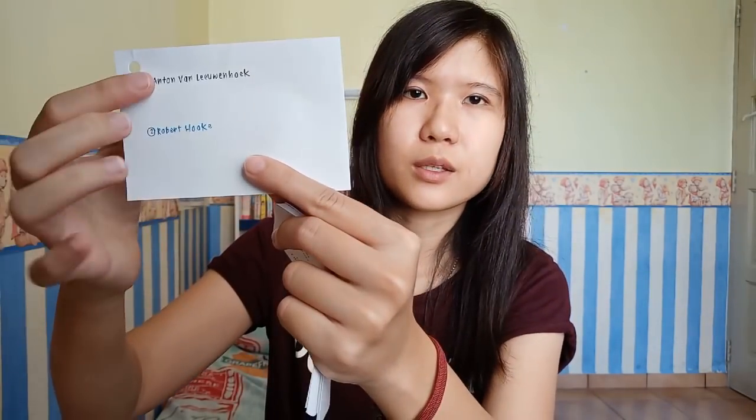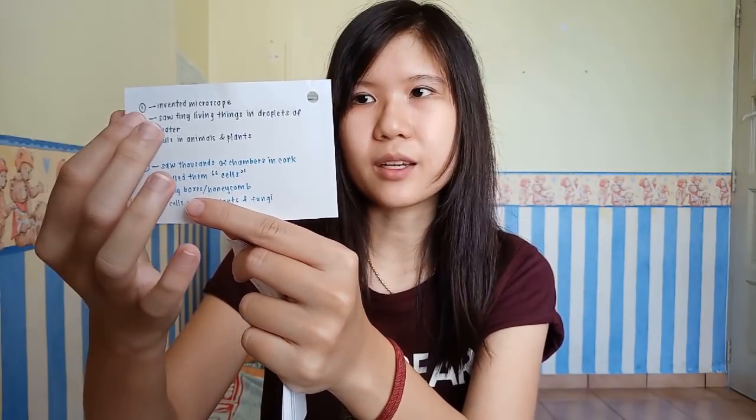First, we'll take a look at my biology flashcards. These are the flashcards that I made for the first topic. On one side I wrote down the name of the scientists. As you can see here, Anton van Leeuwenhoek, and then number 2, Robert Hooke. And then I wrote down their contributions on the back. So this guy invented the microscope and saw tiny living things and all that stuff.